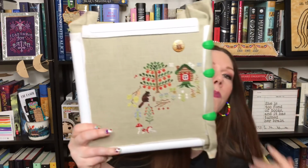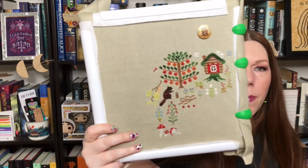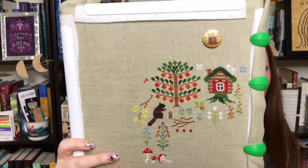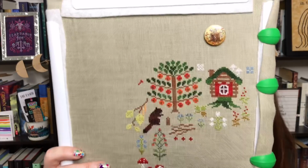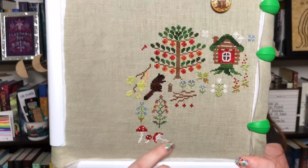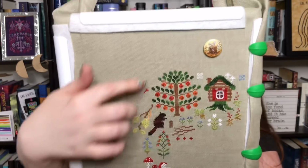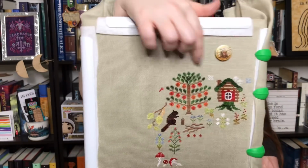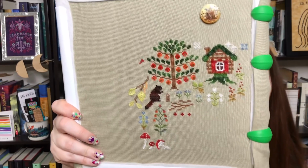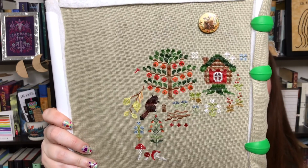So I started in the center on this, and I think I got a lot of progress here. This is the fabric that came with the kits, like a 32 count Wichelt, and then all of their over-dyed floss. So here's where I'm at. This is the bottom. There is some more, there's a little bit up here, and then I'll have reached the top. So it's stitching up pretty fast. I think this was like 3 days of stitching.